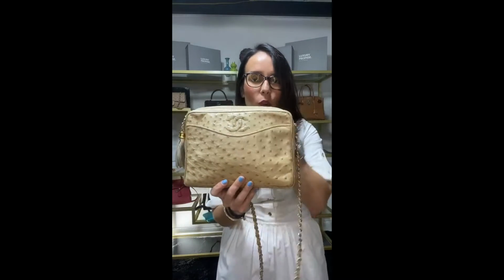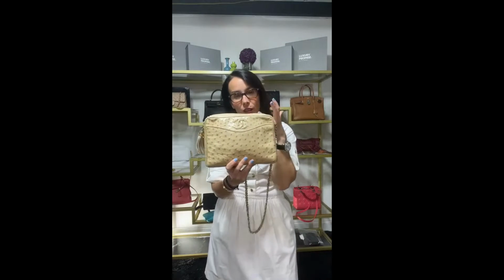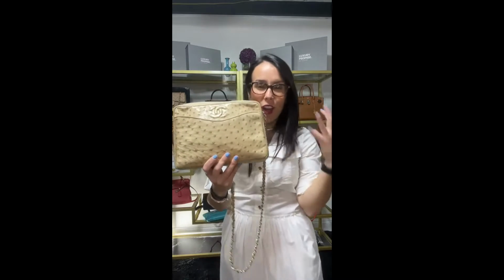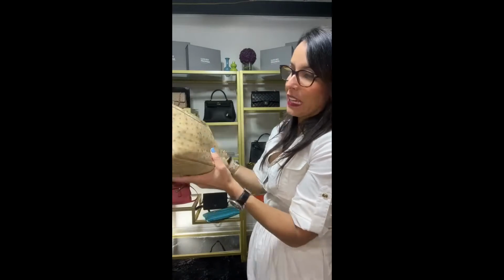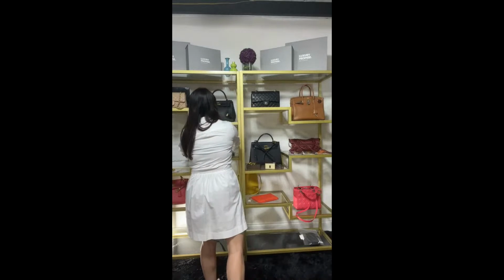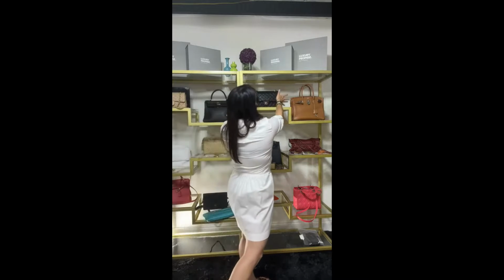The pen stain and the little rip on the inner pocket. But guys, again, this is a chance of getting an exotic bag from Chanel, a series 0, so a true iconic piece of history, because we don't use exotics anymore. So it is stunning, and a great leather. Ostrich is so adorable. It's super durable.